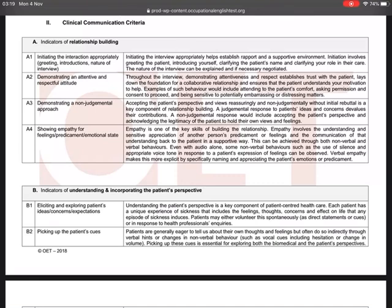The first is, are you initiating the interaction appropriately? You need to start with appropriate greetings. You need to know the name of the patient. You need to know who you're speaking to first before anything else.